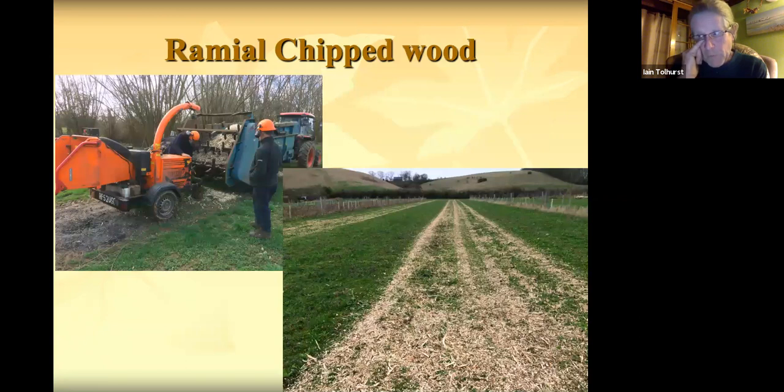Here we've got ramial chip wood. So we've pioneered the use of ramial chip wood. Ramial chip wood is different from the material we're composting. This is done during the winter. And here we've got a wood chipper, which is chipping some of our coppice. We have a small area of coppice we planted in a wet piece of land, and we're producing between 30 and 40 cubic meters of wood chip every year from that piece of land. And that goes on to our green manure crops as fresh chipped wood. It gets done during the winter.